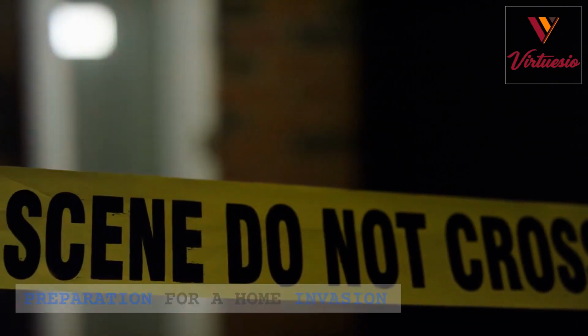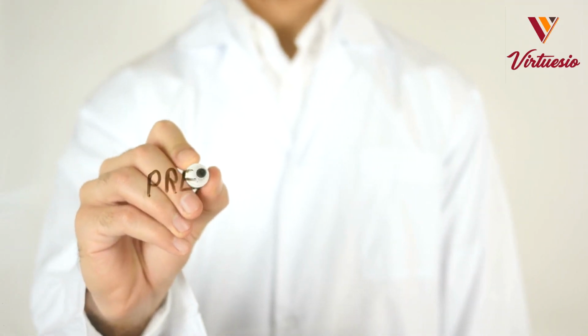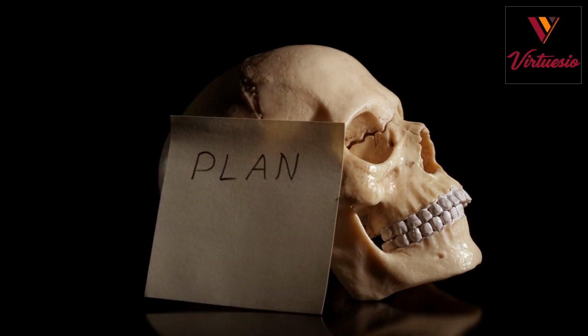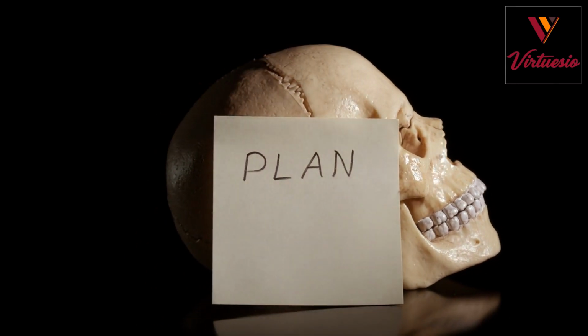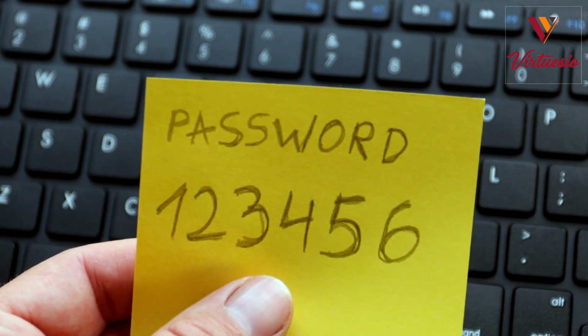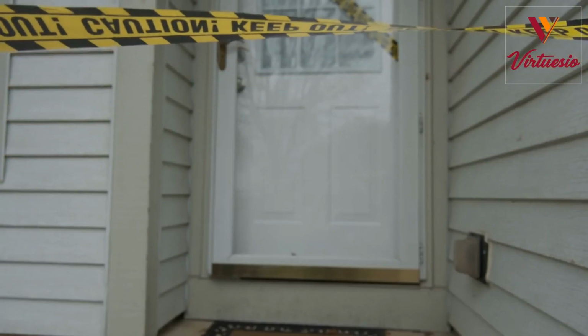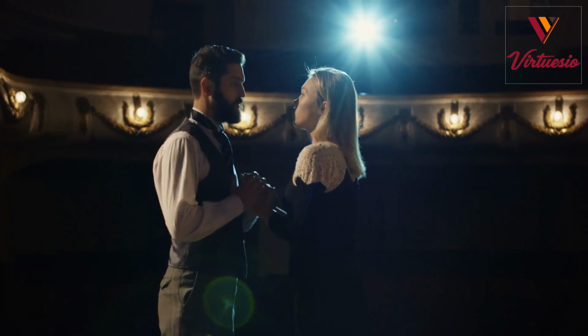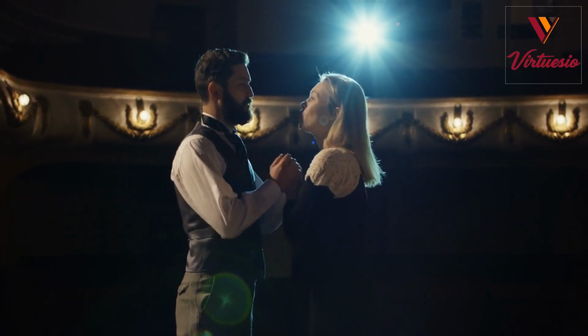Preparation for a home invasion. An ounce of prevention is worth a pound of cure when it comes to home invasions. But just as you would for an alien invasion or a zombie apocalypse, it's also critical to have a plan. Ensure that everyone in the house is familiar with the plan, like they know their favorite social media password. This ought to cover things like where to hide, how to phone the cops, and a safe way out of the house. Rehearsals aren't just for Broadway, remember.